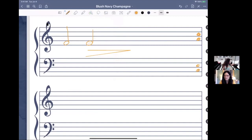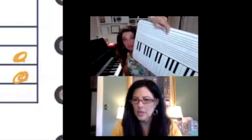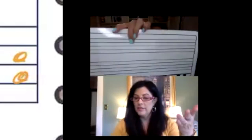I have a dry erase staff board that I use over here, which works very well, but I still have to hold it up. You have to hold it up. Can you see that? Oh, there's the glare, all of that. Exactly.